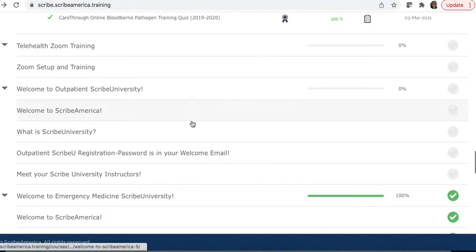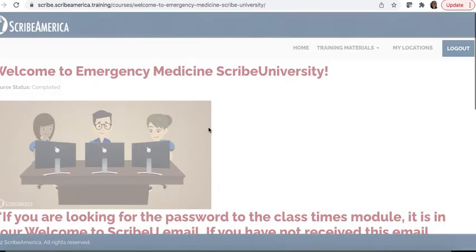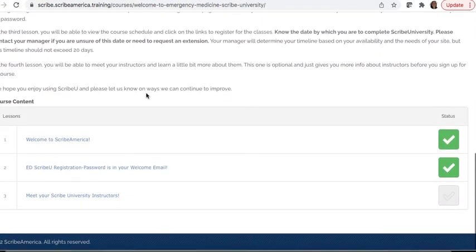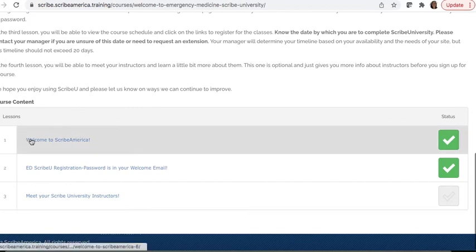The third course for everyone is the Welcome to Emergency Medicine Scribe University course. When you click on it, this page will pop up. Here are some housekeeping rules about this part of training, and at the bottom there are 3 lessons. For this module, you do have to do all 3 lessons. The first lesson is pretty short, about a 20 to 25 minute video.